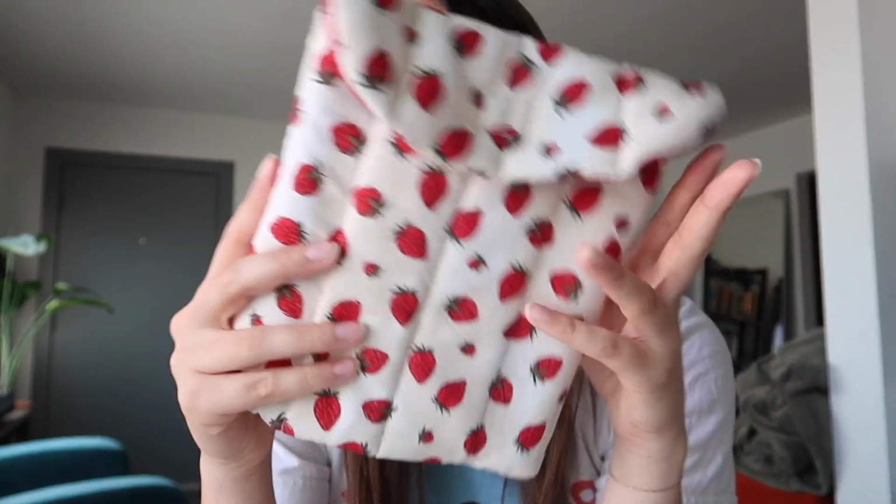People compliment it all the time, and it makes me feel good that I'm the one that made it. I would love to sell these because I think they're so cute, but truly the amount of time this took, I mean, now that I did it, maybe it won't be that bad, but I don't know, I don't really have my pattern and everything perfected.